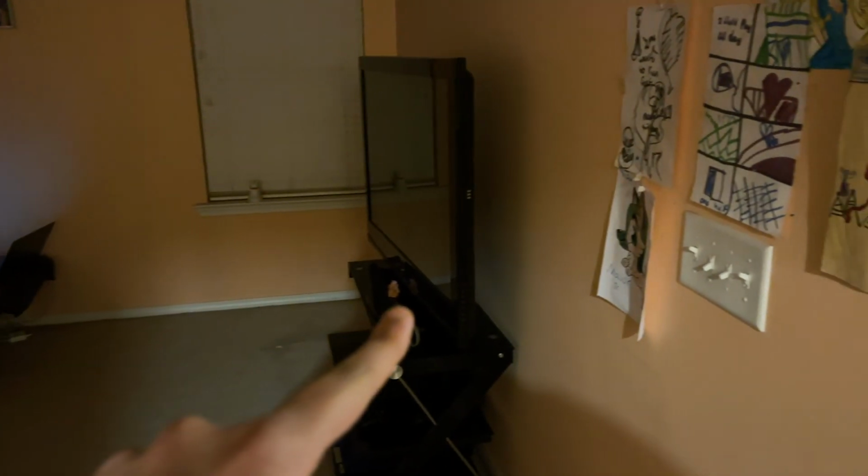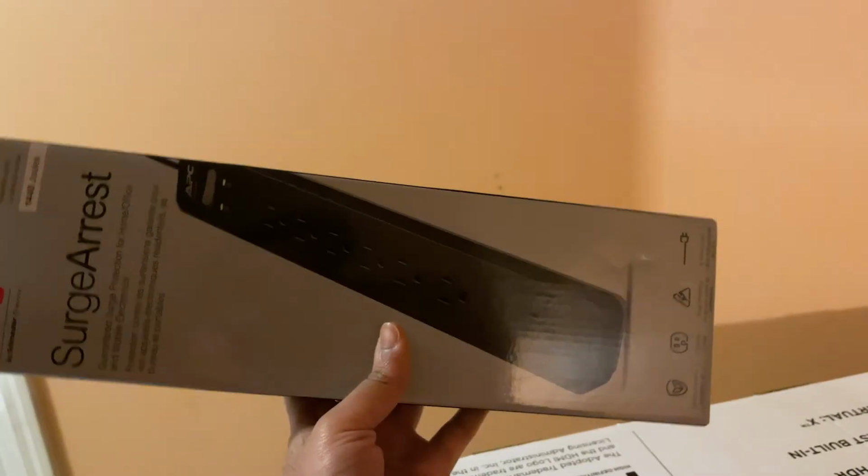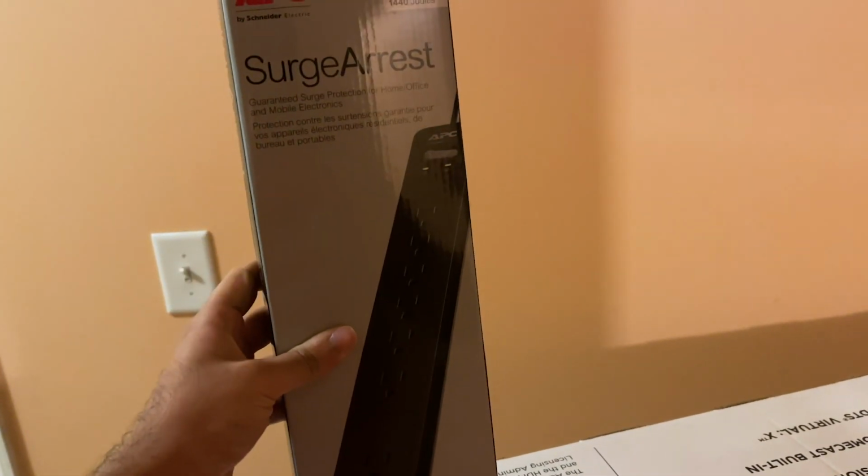where I have the TV up over there. Pro tip for new electronics, got the surge protector. Always get a surge protector. You don't want your power to go out or to get a power surge and then have all your fancy new electronics just die on you. It was like 10-15 bucks, and I think it's definitely worth the investment.